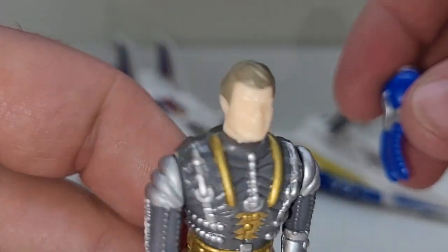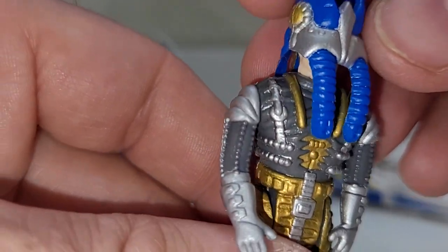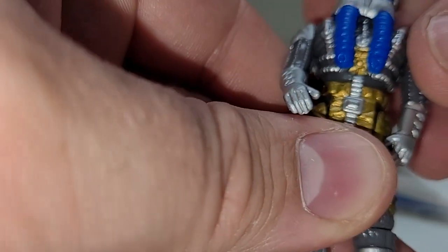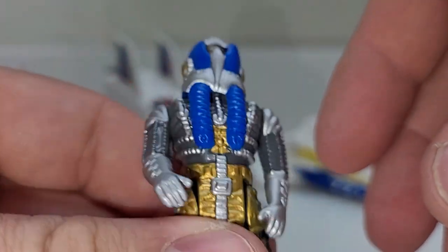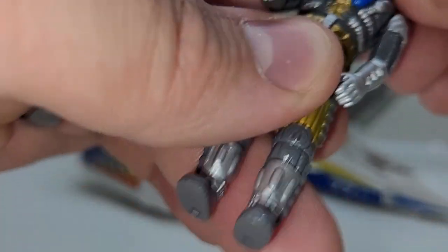I'm Ace Riker. I'm here to save you. I put something on backwards. Now it's like some weird bug monster. Oh, what happened? Oh, God. Oh, we're okay.